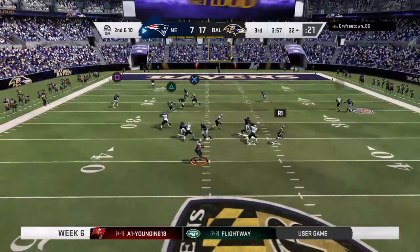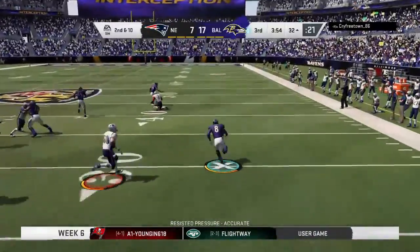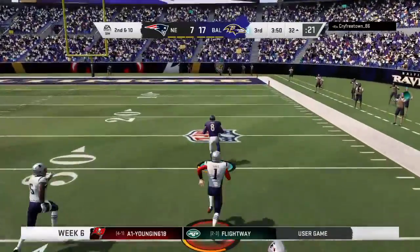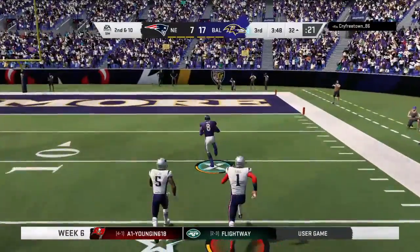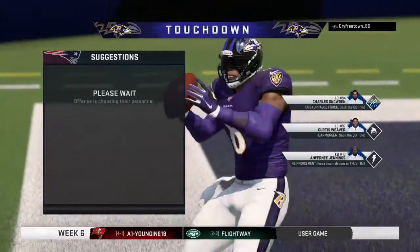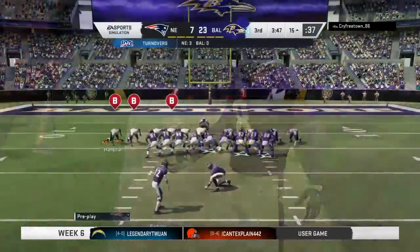Off play action, and he's going to be intercepted a third time. Picked off at the 22, the 40, the 30, 10, 5, and he will score. Touchdown, Baltimore. Short throw, pick six right there.